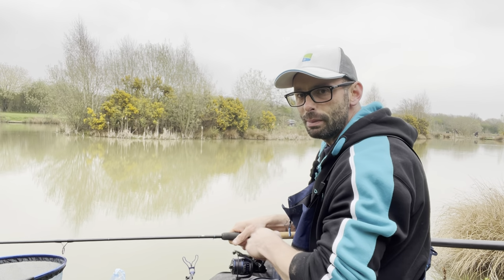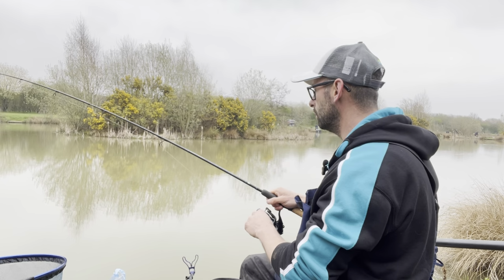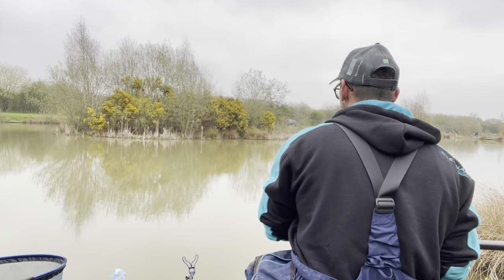Got my monster 9 footer back with. I had a couple of spare tips anyway, 1.5 ounce one and what have you, but I went and got another tip.